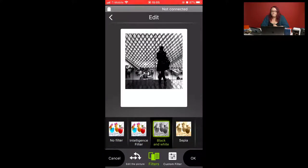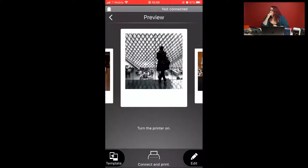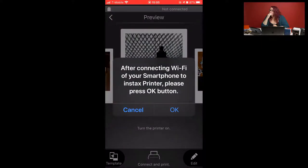So as you can see, the black and white filter didn't really do much. The intelligence filter did bring the shadows up a little bit, so I might leave that on. Once that's done, we hit OK, and as long as your printer is on, you should be able to connect and print.